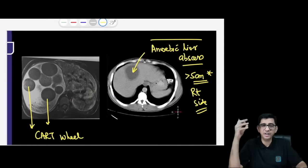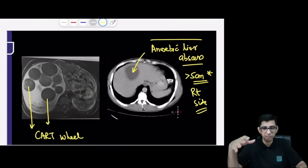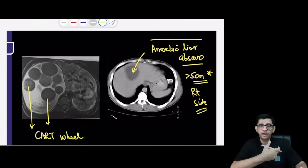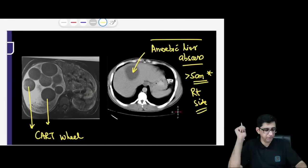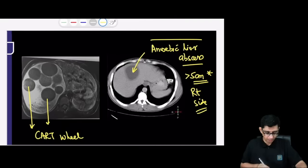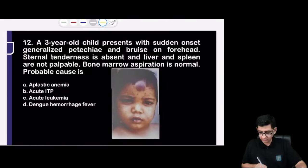Dr. Rakesh, considering that you have a patient with a shorter history of high grade fever, chills, rigors, and you are seeing a hypoechoic lesion, you will first think in terms of the possibility of amoebic liver abscess. Okay, so we are sorted for the 11th. Good inputs from you guys. Let's move on to the next one.